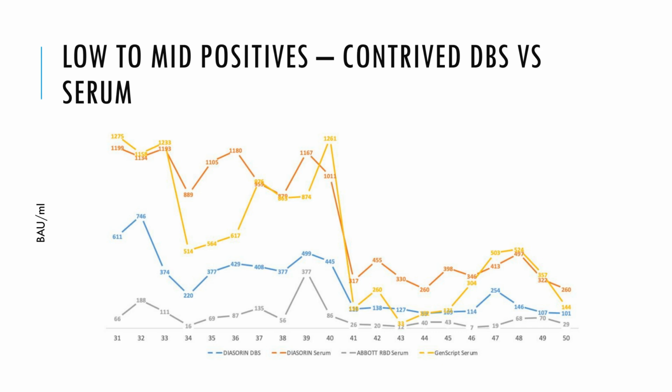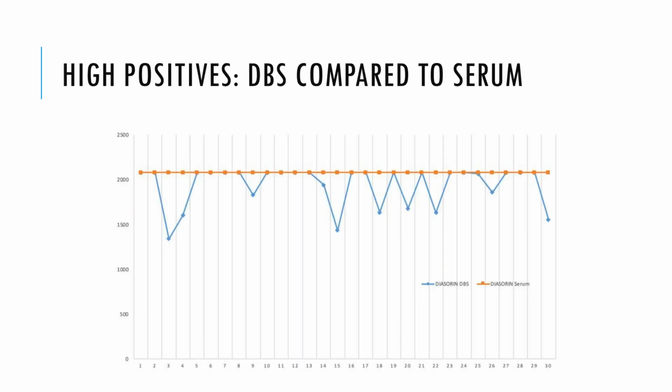So if we pull out just the DiaSorin testing, you can see that the serum is consistently at the high mark with slight decreases of the dried blood spots for those high samples. But again, they're all above 1300, so they're very, very high and basically 100% concordant in a categorical agreement.